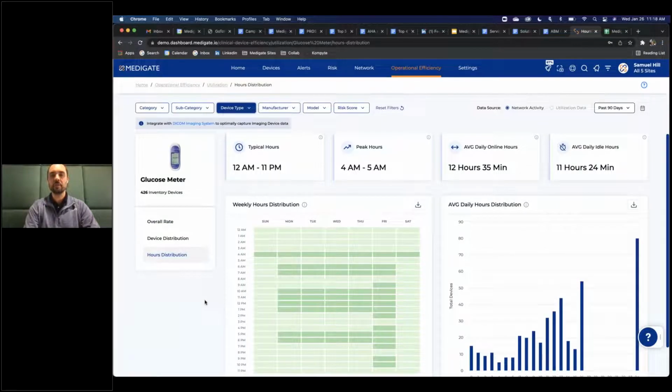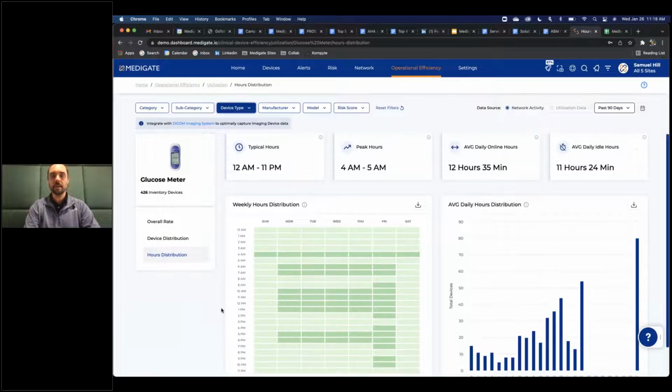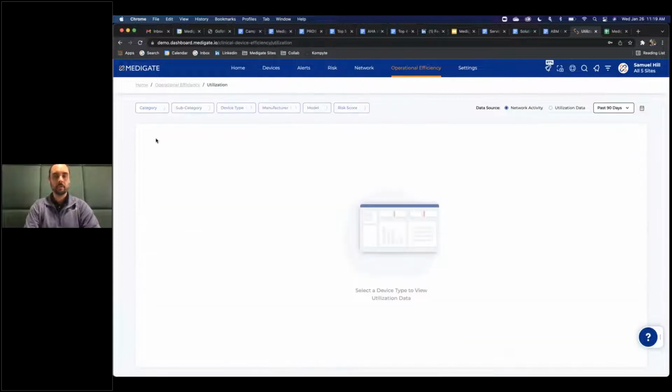The other thing is also the hours distribution. How often are they being used, and when are they being used? What part of the day? So this is really crucial, I think, a lot of times for preventative maintenance to say, when should I begin to do the work? When should I go grab that device to make sure I run its BIOS testing or whatever you got to do? Looking at the hours of use distribution can help you understand when should I grab that device, and when's an available window to do that. So looking back again at the utilization metrics here, we're going to look at medical devices.